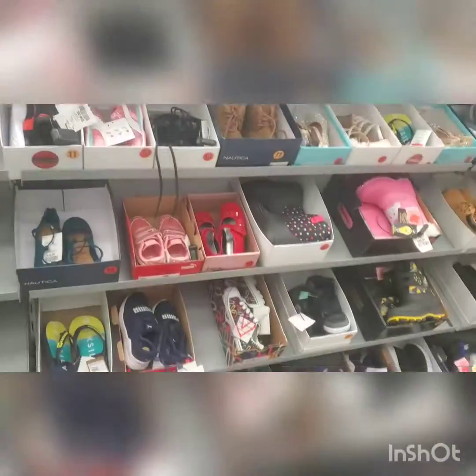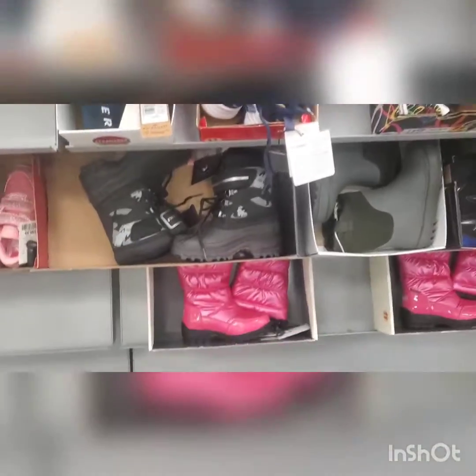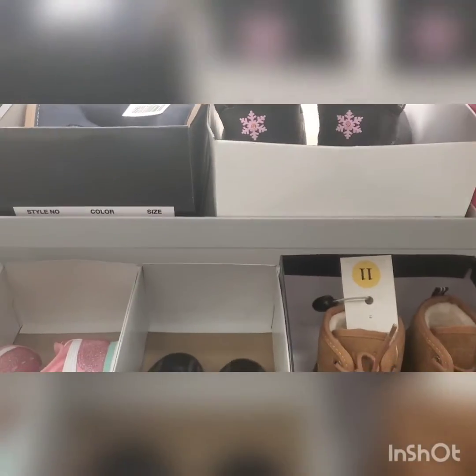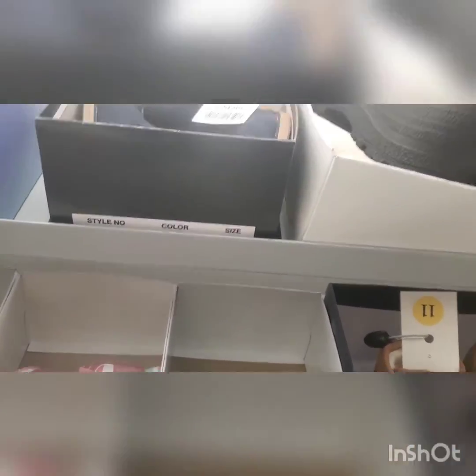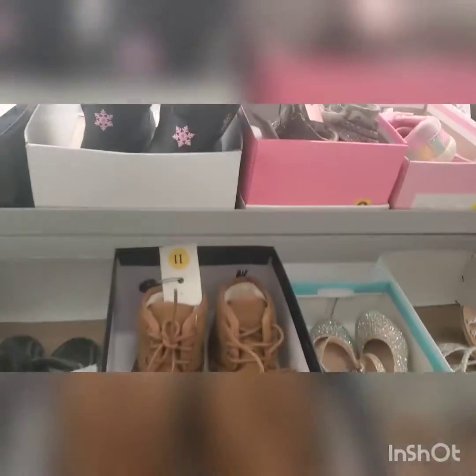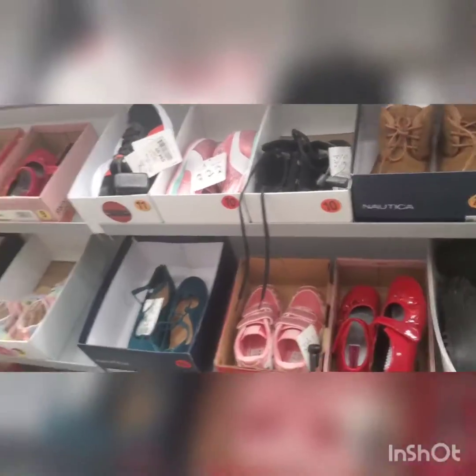And then this was kind of my daughter's size, so I was looking at them. Those I thought were really cute, but they only had them in that one size. They light up. Again, they were $34.99 like the rest of them.